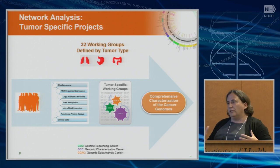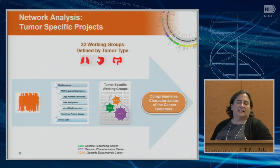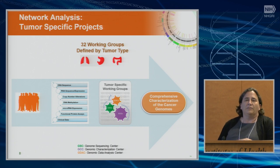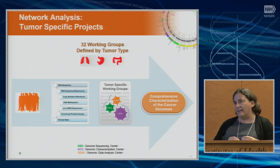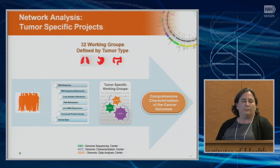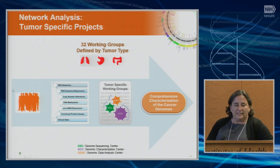Over time, this also included some people who volunteered their time. But for the most part, we developed 32 working groups defined by tumor type. Those of you who've been paying attention might say, before you said there were 33 cancers, and now you're down to 32 working groups. Basically, we just combined the colon and the rectal together, and colorectal was a single working group for that cancer type. These working groups each took the number of samples.